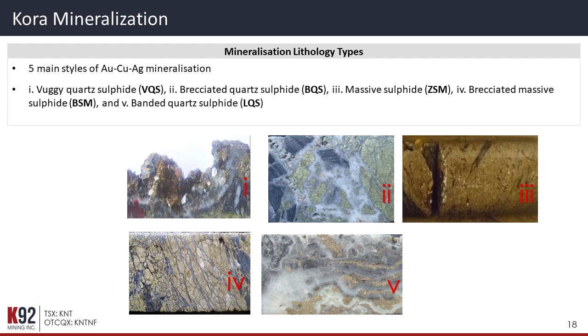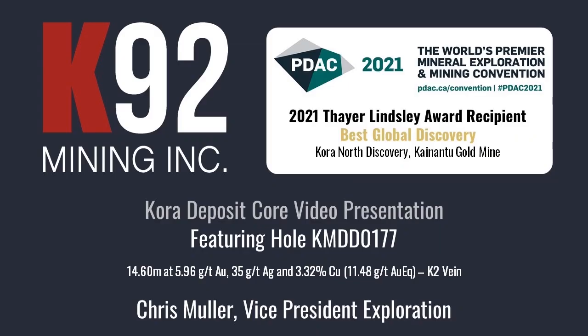There are a number of different mineralization styles at Kora, all of which contain a degree of sulfide, essentially chalcopyrite and pyrite, and sometimes bornite. The main styles are vuggy quartz sulfide, brecciated quartz sulfide, massive sulfide, brecciated massive sulfide, and banded quartz sulfide, as well as combinations of these. Now, a brief video showing core from the Kora K2 vein in drill hole KMDD0177.